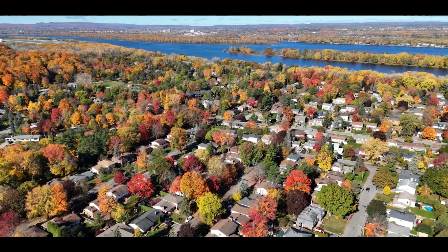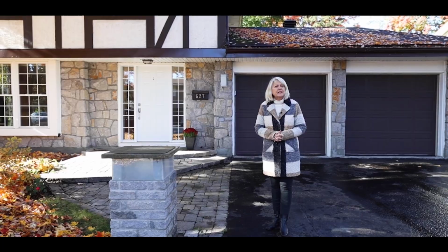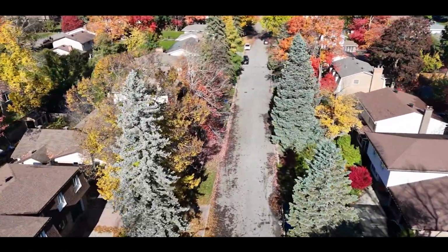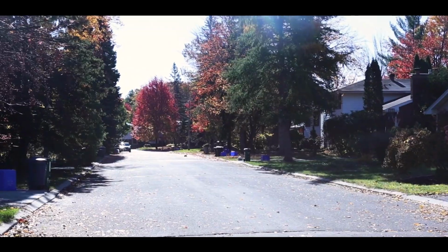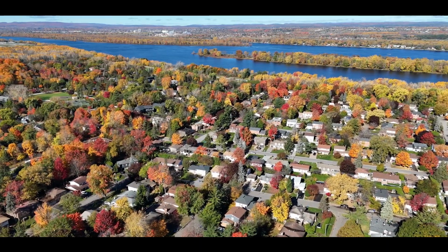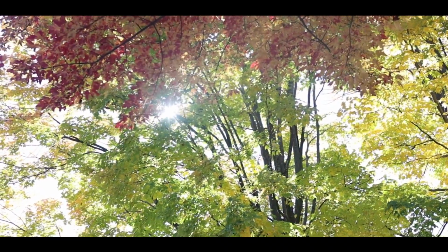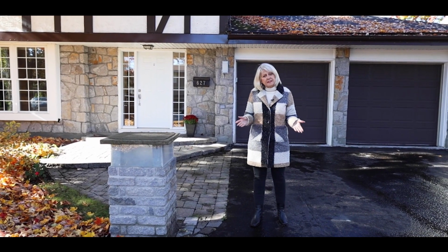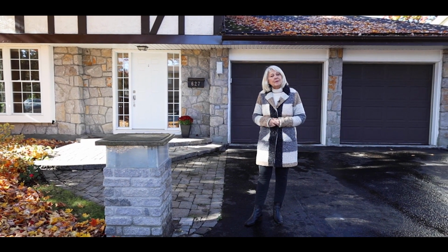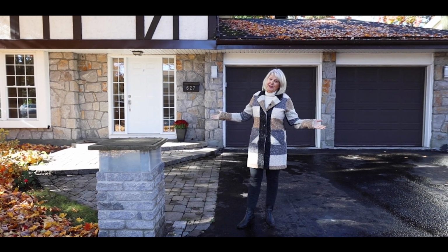And what a location! Duff Crescent is one of the most popular, sought-after, family-friendly crescents in Beacon Hill North. Such a beautiful, picturesque, tree-lined street, and just steps to Ottawa River recreational pathways, boating, NCC parklands, and some of Ontario's top-rated schools within walking distance, including Colonel By Secondary School with its International Baccalaureate program. This home will not disappoint. Let's go have a look inside.